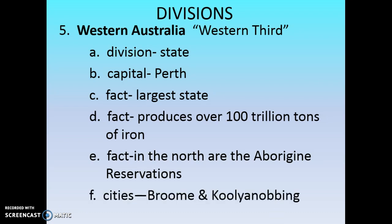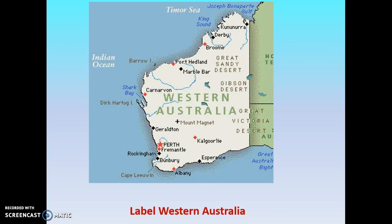Cities other than Perth: Broome and Coolyanabing. There are some great city names in Australia. So the Western Third or Western Australia, lots of cities. You can see lots of red cities, which means they're higher in populations. But once again, they're on the coast because in the middle of Australia is primarily deserts. You can see the Great Sandy Desert, the Gibson Desert, and the Great Victoria Desert.